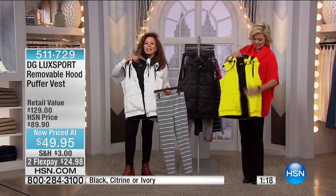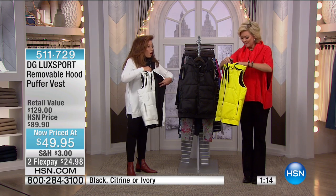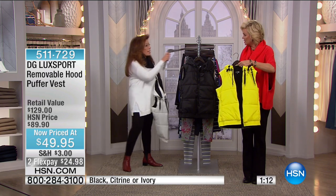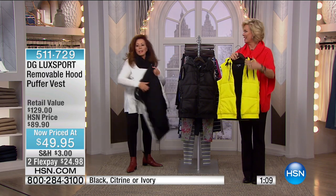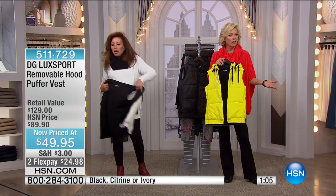So it's nylon on the outside. I've got to tell you something, I wish I would have had this on my ski trip. Wouldn't that have been great in the yellow? Seriously. Isn't that adorable? How is this $49.95? Take a look at it on the ladies, and then I'm going to put it on and join them.